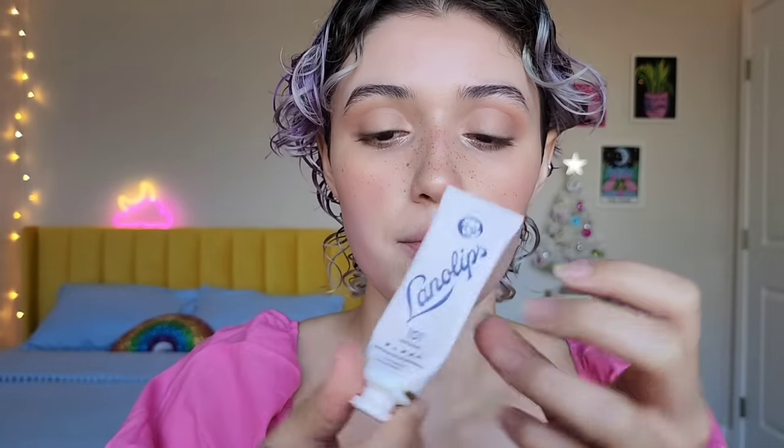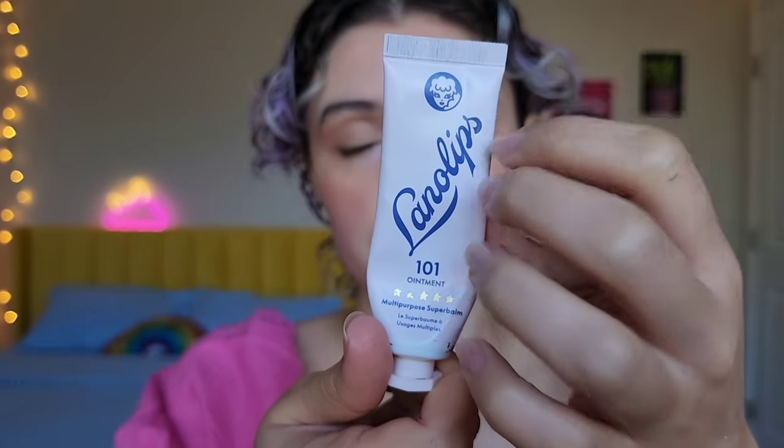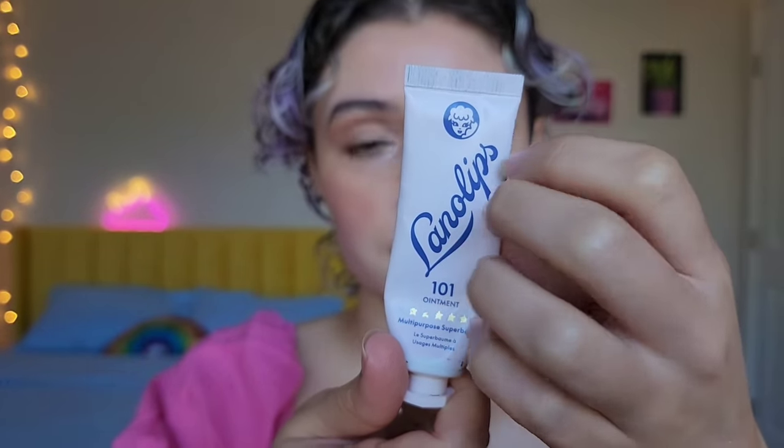Very dry right now. So I'm gonna put a little bit of balm, just to blink through the tears. Yeah, they're a little crispy. I'm gonna line my lips.